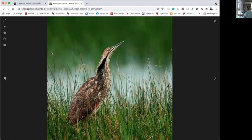Just look at that intricate camouflage on the back. This one, what a bold, bold dark stripe down the side of your throat. Wow. And it's going to be here for about 30 seconds more.